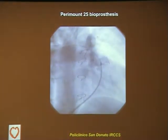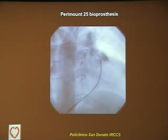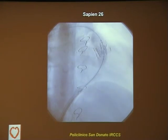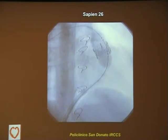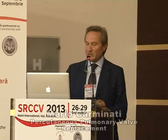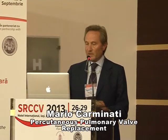This is a Perimount bioprosthesis. I show you an example of a Melody valve-in-valve. This is a 25 millimeter bioprosthesis where we felt it would be more reassuring to put a larger valve, and the Sapien 26 was implanted. As you see, the balloon is inflating, expanding the stent of the Sapien valve, and that's the immediate result with perfect competence of the valve.